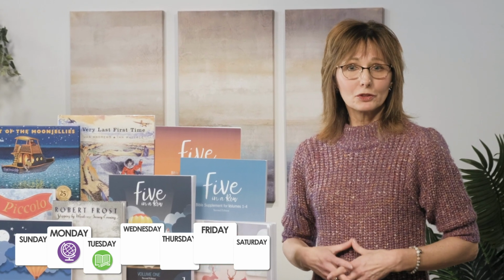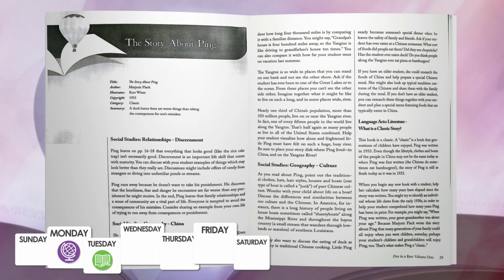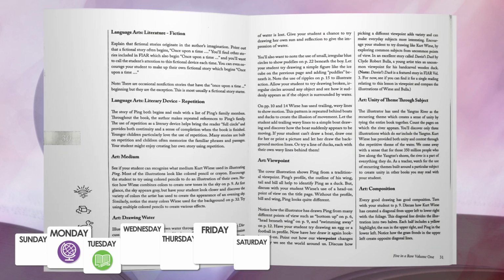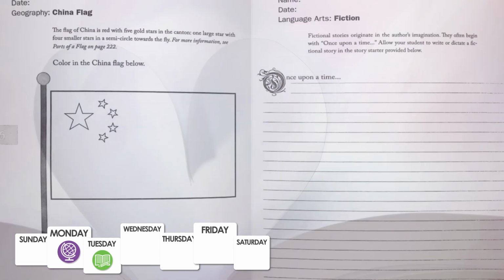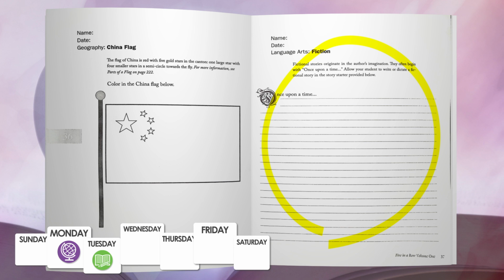After reading, maybe you choose to do a couple of language arts activities. Explain what a classic story is, as this story was written in 1933 and has been enjoyed for many generations. You may even mention that the time the story was written can also affect the story. You can also discuss what a fictional story is and even have your student make up their own fictional story. There is a template page for the student to use to write her own story.